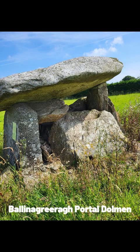Well, Ballynageragh Portal Tomb was the last portal tomb that I visited. And quite frankly, it was quite disappointing. From where I parked, looking up, it looked very impressive. And once I got there, then the disappointment came. Unfortunately, it has been repaired very badly.